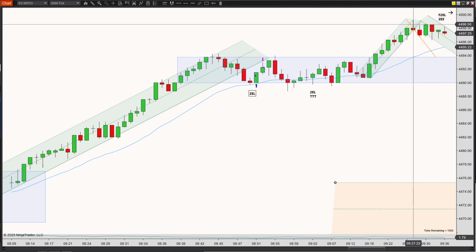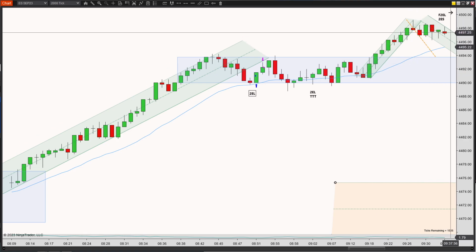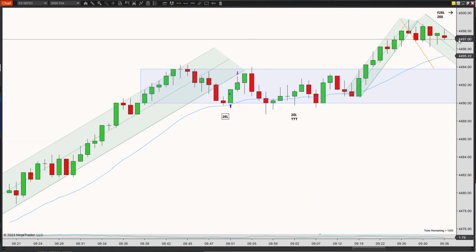But since it moves so much, pretty much double the range, I was reluctant to take a short. Also it felt like it was counter trend because clearly the market is strong in the bullish sense today. So I didn't want to take a trade.